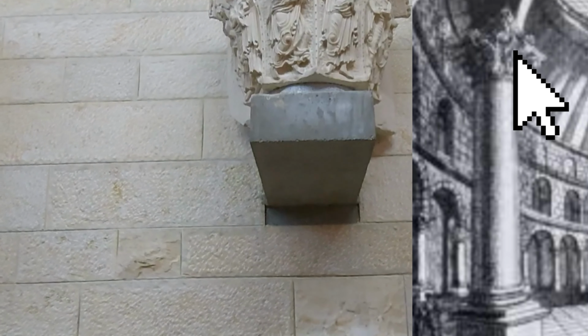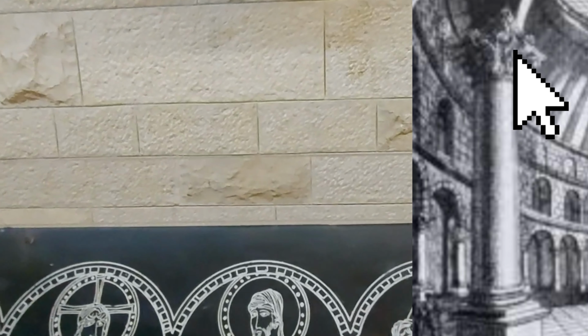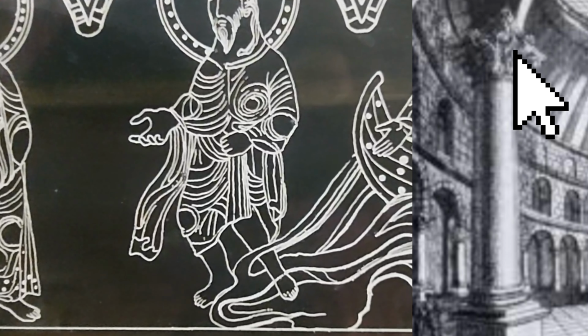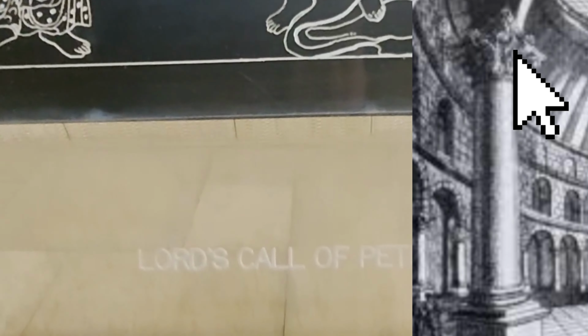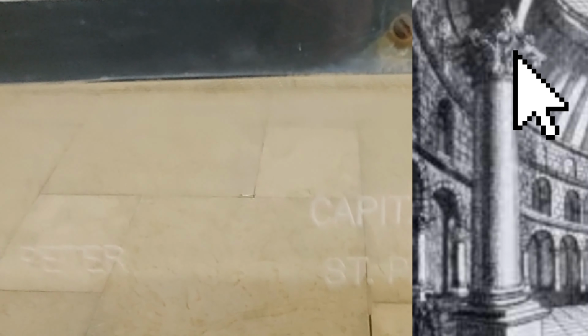The episodes illustrated on the capitals are linked to the lives of the apostles Peter, James the Great, Thomas, and Matthew. It was not until 1908, thanks to the work of Franciscan friars, that the capitals were found and subsequently put in the Archaeological Museum of Nazareth.